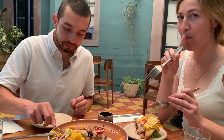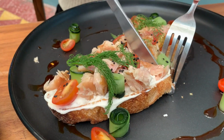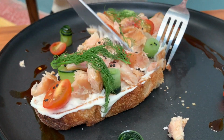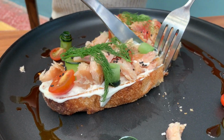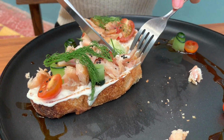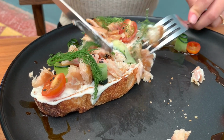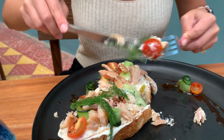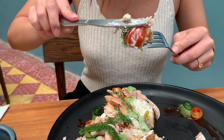So much fruit. What is that orange fruit? I think it's papaya. Black coffee ice cream. Isn't that so incredible? I think I just need an ice cream. That's gonna fix me.